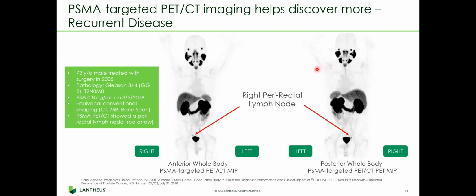He had conventional imaging with CT, MR, and bone scan, which were equivocal or really didn't show any impressive sites of cancer. However, he had a PSMA PET-CT, which showed this small focus of prostate cancer, which was in a perirectal lymph node. And again, this is the maximum intensity projection, both from the front, or the anterior, and the back, and the red arrows are showing this tiny dot here, which is the lymph node.